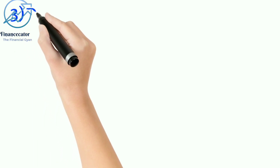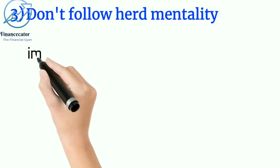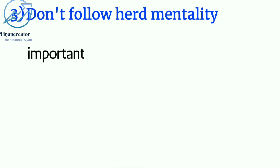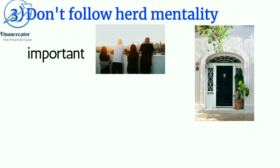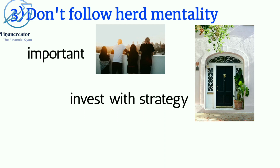If you want to earn good returns, then don't follow herd mentality. This is the third and important strategy. You shouldn't invest because your friend is investing or your neighbors are investing. They are earning good returns, so you will also earn good returns. It's not like that. Just invest with a strategy.